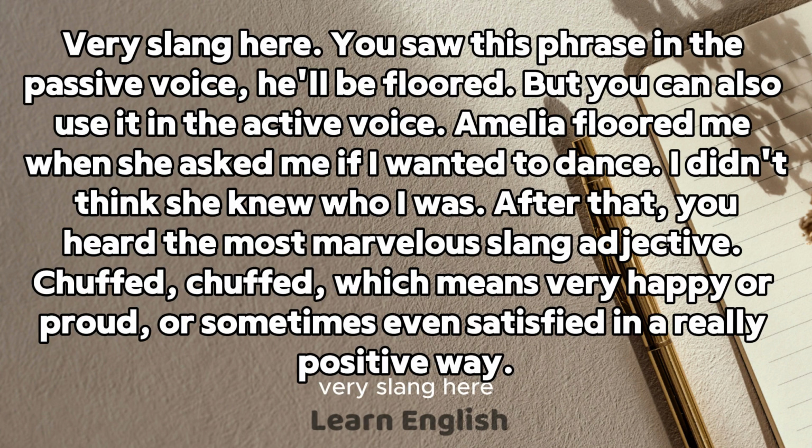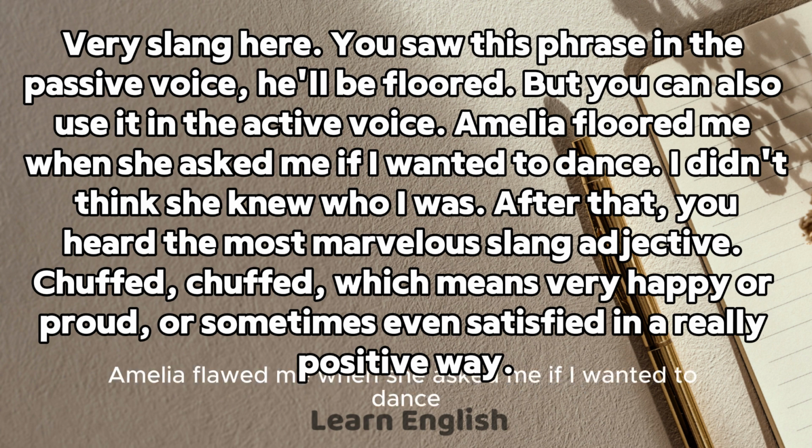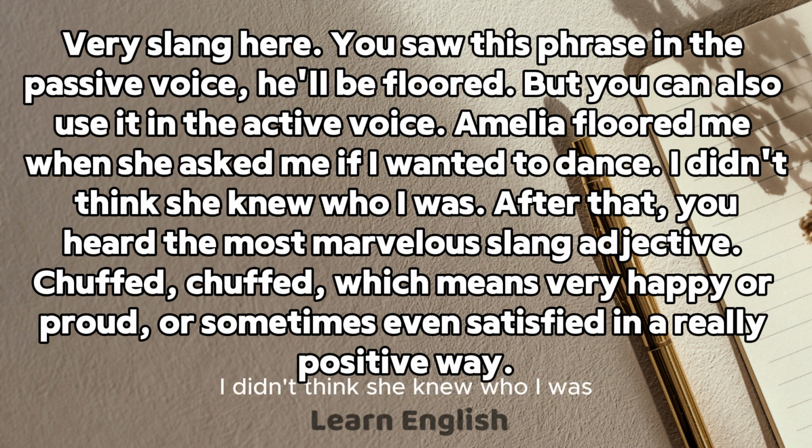Very slang here. You saw this phrase in the passive voice. He'll be floored. But you can also use it in the active voice. Amelia floored me when she asked me if I wanted to dance. I didn't think she knew who I was.